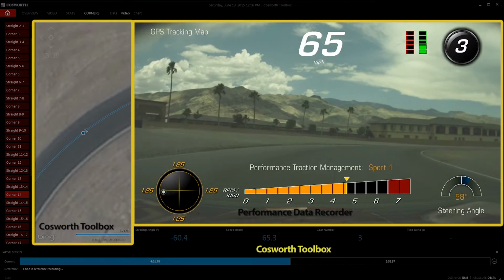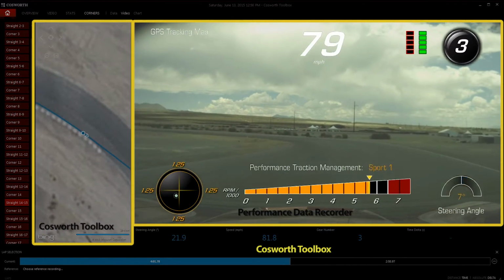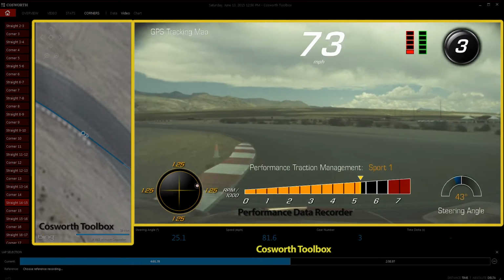I had no idea the car could hold the track as well as it did, and quickly realized that I'm only using 10% of the car's capability.